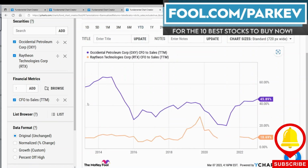The next metric I want to look at is the cash flow of operations to sales over the trailing 12 months. And this measures how good these companies are at turning sales into cash flow. And looking at this metric, Occidental has always done a better job than Raytheon, and in most recent quarters, that's been even higher at 48.89% compared to 10.69% for Raytheon. So Occidental does a better job at profitability and better at turning sales into cash flow from operations.